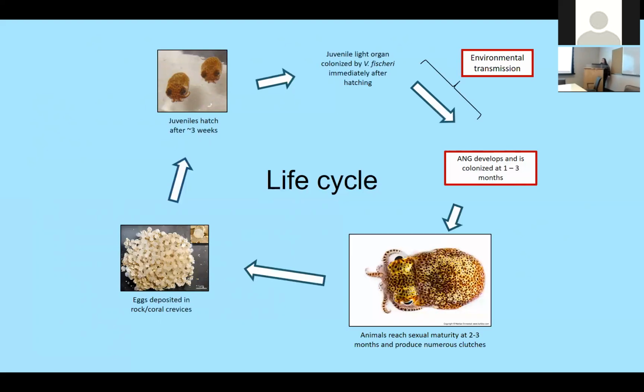Animals will reach sexual maturity at about 2 to 3 months, and then they'll produce numerous clutches over their lifespan. And I'm going to be referring quite a bit to this metric called mantle length for the next several slides. It's just the distance from the base of the eyes of the squid to the back of the body.